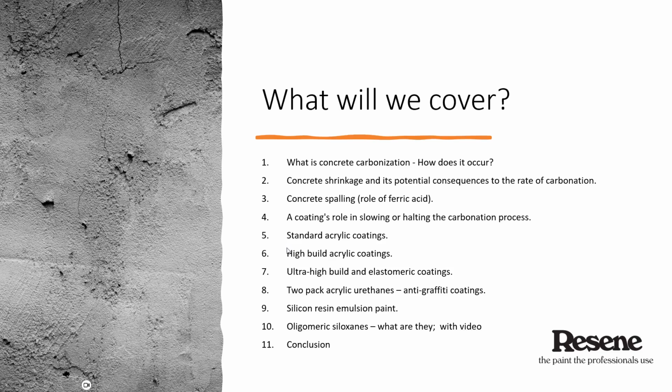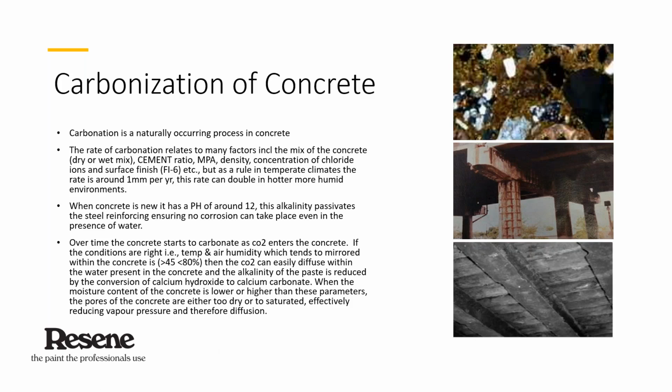So here we go. The carbonation, or carbonisation, I should say, of concrete is a naturally occurring process within concrete worldwide, and the rate at which a concrete will carbonate depends on a number of factors: how wet or how dry the mix was when it was poured, the cement ratio, how dense or hard it is, the concentration of chloride ions, and even how smooth or how rough the surface finish of the concrete is. In this country, F1 to F6.